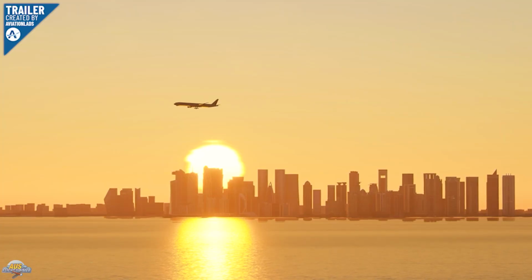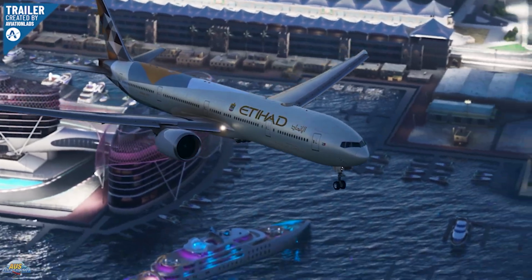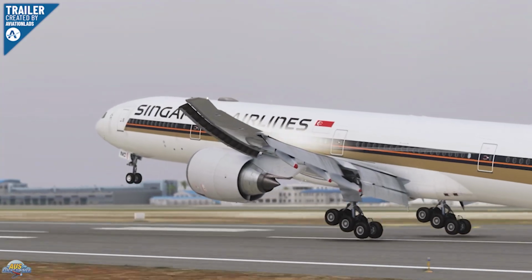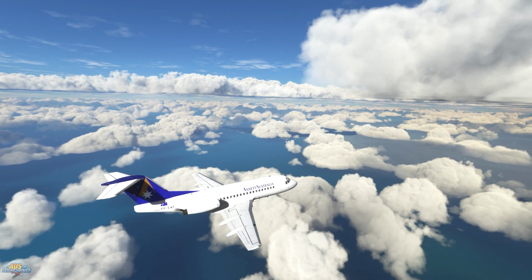PMDG has also mentioned they have focused on a major sound design update for the 777, along with the EFB update, new enhanced autothrottle logic, and an update for the roll and pitch dynamics to better reflect real-world handling across many different variants of hardware setups.